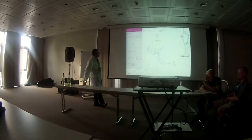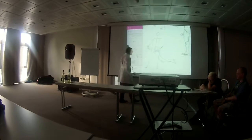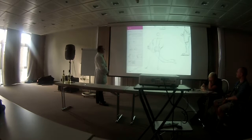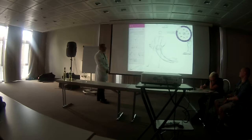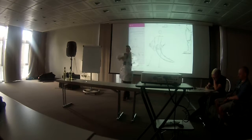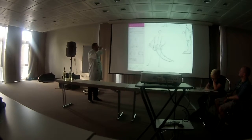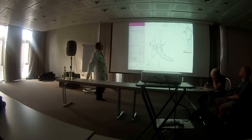Because remember, the tail is very wide at the base. The torso blends into the tail in the actual dolphin. And of course, in order to move that tail, he's going to have really powerful gluteal muscles. It's that swimmer's physique we just love.